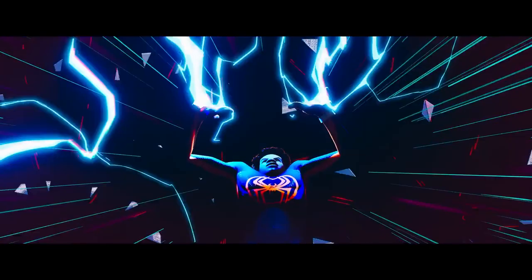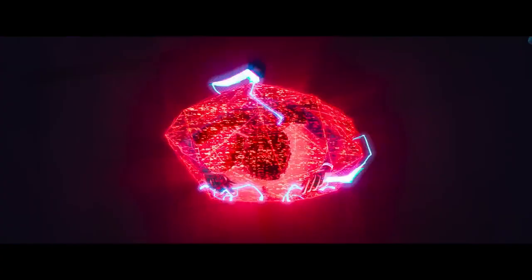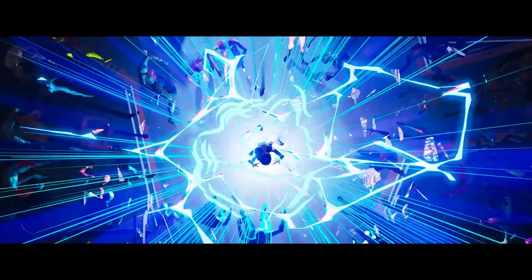These frames are not intended to be seen, they're intended to be felt. And animators love to do this kind of thing with frame play. And it's definitely something that happens on a subconscious level. You're not aware that it's happening, but you feel it.